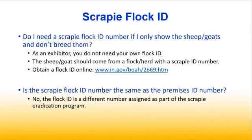This is a question we get a lot, especially with sheep and goats. Do I need a flock ID number if I only show sheep or goats and I don't breed them? As an exhibitor, you don't need your own Scrapie Flock ID. The sheep or goat should come from a flock or herd that already has a Scrapie Flock ID number. If you do begin to breed your own livestock and you need a Scrapie Flock ID number, you can go to our link online.